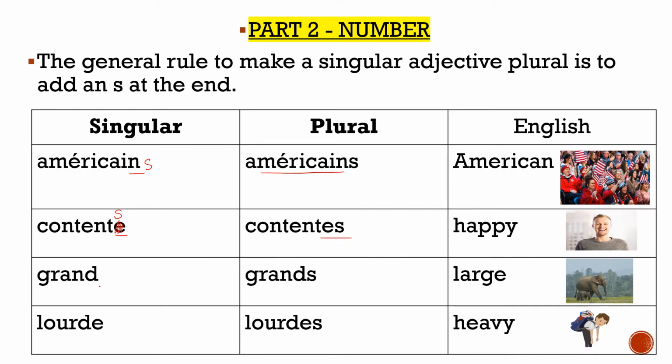Then, grand is large or tall, so you just have to put an S. Even if it was feminine, you just have to put an S. Lourd, masculine or feminine doesn't matter. To make it plural, you would just be putting an extra S. The majority of the adjectives fall into this category, where you just have to add an extra S.